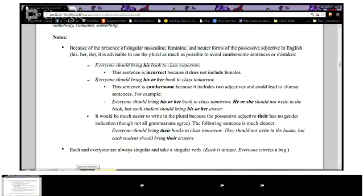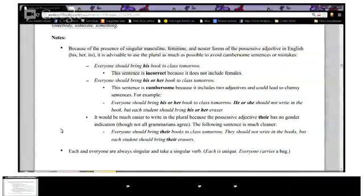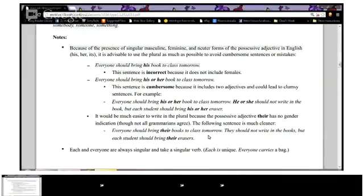Everyone should bring his or her book to class tomorrow. He or she should not write in the book, but each student should bring his or her eraser. It would be much easier to write in the plural because the possessive adjective there has no gender. Not all grammars agree. The following sentence is much cleaner. Everyone should bring their books to class tomorrow. They should not write in their books, but each student should bring their erasers.